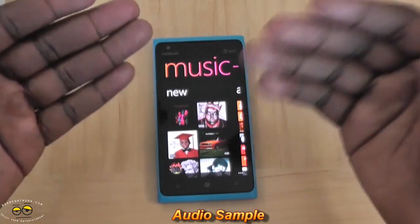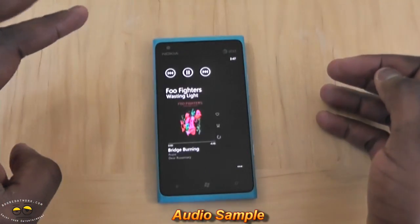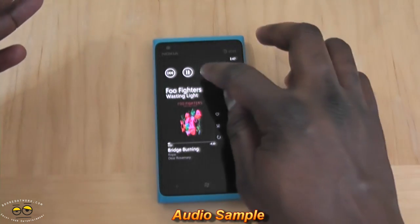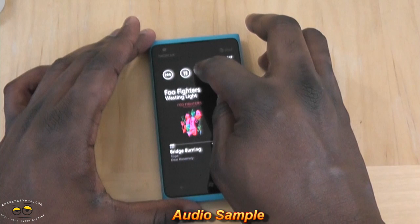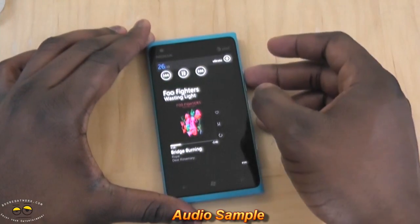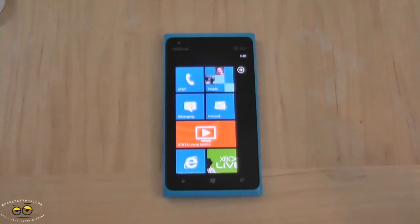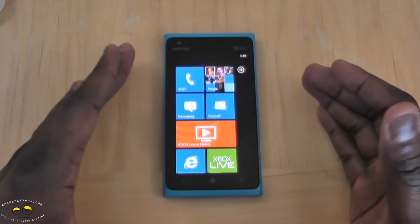Plugging in headphones to listen to music is very good. Sharp, it's clear, it's clean, but the speakers also do a very good job. That's the volume at 27. So there you have it. That is the Lumia 900 on AT&T, the first 4G LTE Windows Phone device.